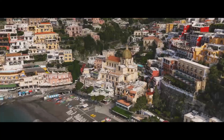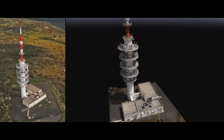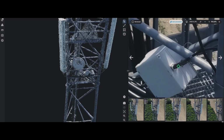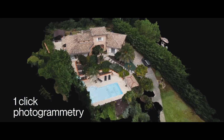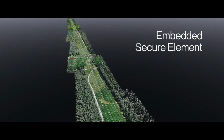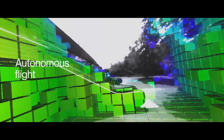The Anafi Ai is also equipped with a 4K HDR camera with a 180-degree tilt gimbal, giving you the flexibility to capture unique angles that most drones can't. For example, you can shoot upward-facing shots, a perspective not many drones offer. The 48-megapixel still images ensure that every detail is crisp, whether you're shooting landscapes, architecture, or people.